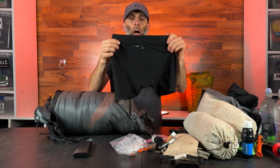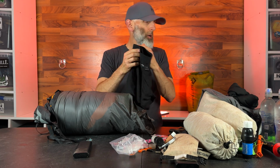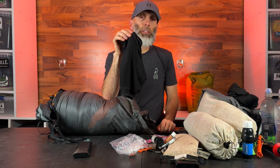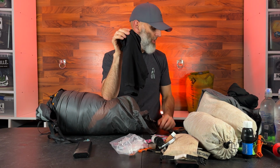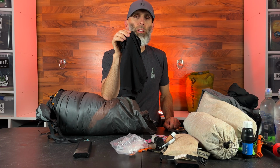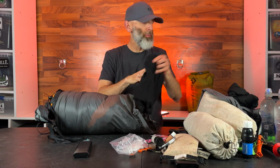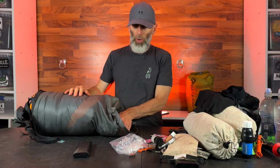I don't suspect that I will probably need these, but just in case, I don't want to be cold. I have an extra pair of just stretchy underwear. The only time I think that I'll wear these is maybe at night if my shorts are getting a little crusty from all the sweat and salt on there, and I just want to wear something fresh while I'm sleeping. That's when I will wear that.